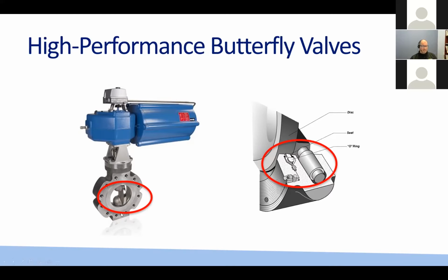On the lower left, I've circled the disc area because the disc, when it's open, creates an obstruction, so that'll affect our flow. But more importantly, the sealing surface is exposed to flow. And if we have solids or particulate, we can cause wear to that edge, which affects our ability to isolate.